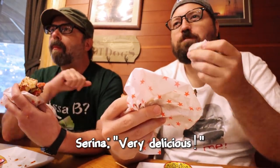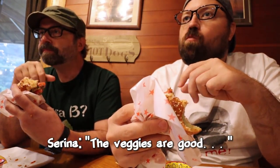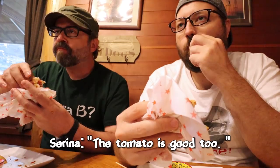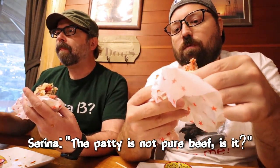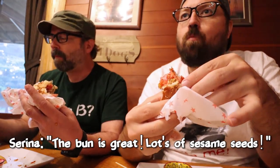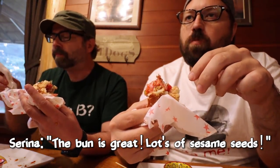What do you like the most about the burger? I mean, the veggies are kind of the star of this burger. Nice veggies. Pickles. Agreed. I think it's a mix, yeah. Yeah, the top half of the bun is really good.